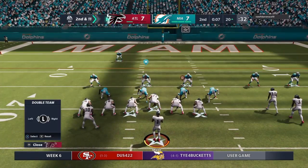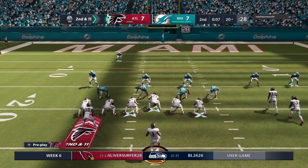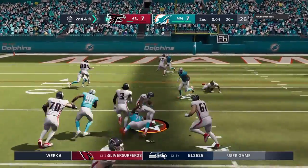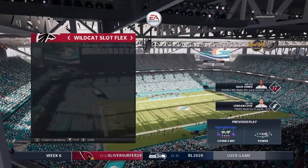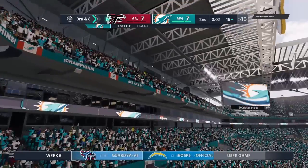Maybe just a slight detour on what's been a strong drive. Here's 2nd and 11. And they'll get him down right around the 16. And we're going to get a timeout with 2 seconds remaining in the 2nd quarter.